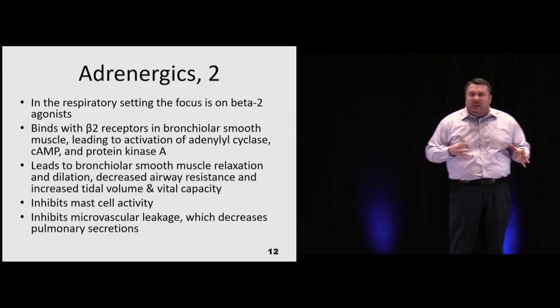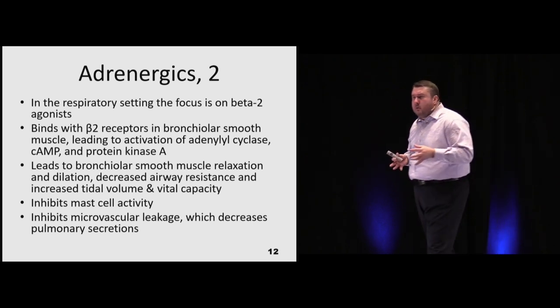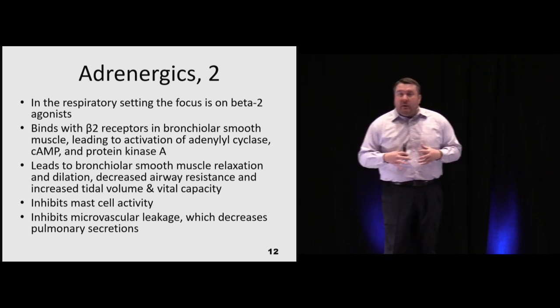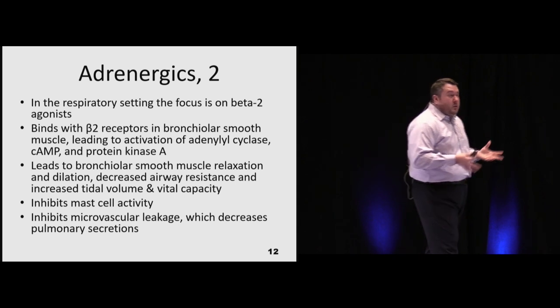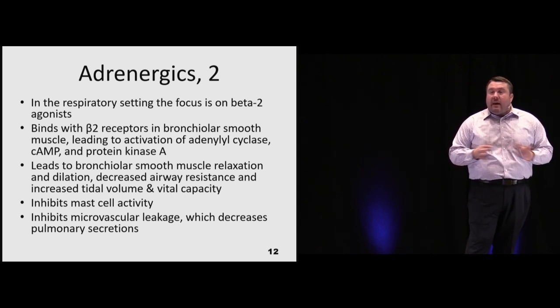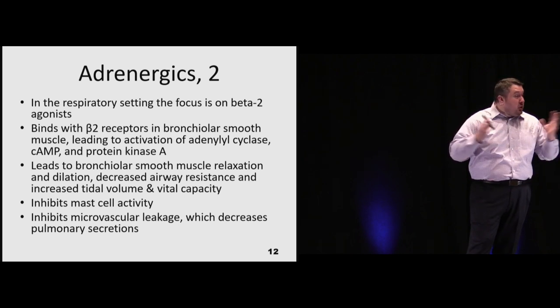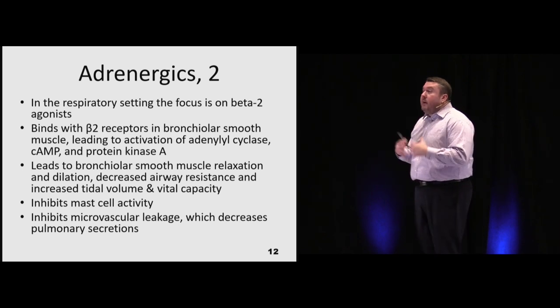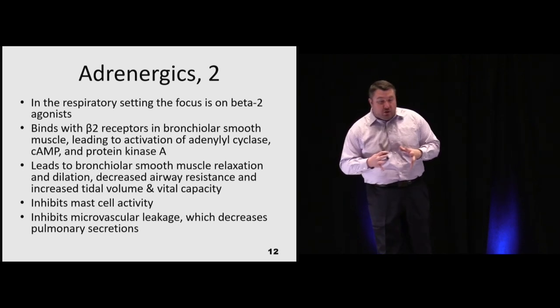What are mast cells? What do they do? Why is that so important? Mast cells are what degranulate and release histamine. So if I can slow or stop the release of histamine, then I'm going to have less immunological response and help me slow down the mucus production, the vasodilation, the bronchial constriction.